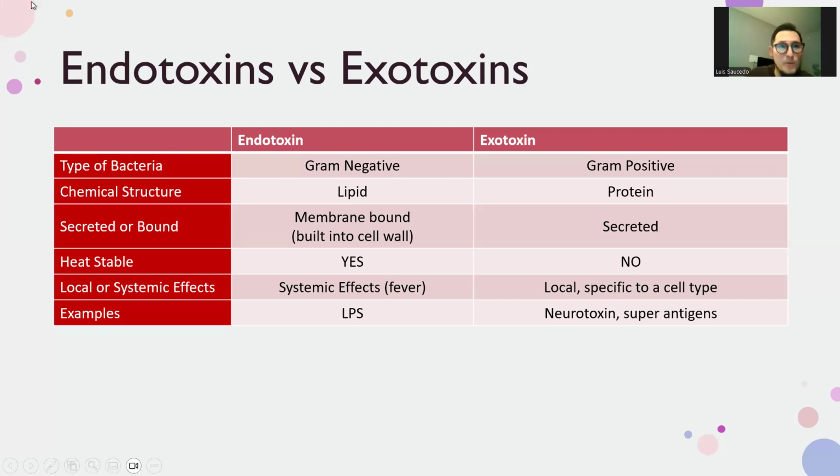Let me look at the chat real quick because I've got something in there. Do we have to know agents for that? What do you mean by that? Like the bacteria, you mean? Give me 1 second.